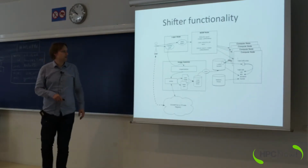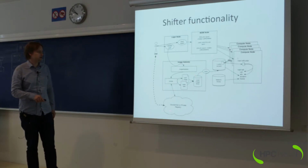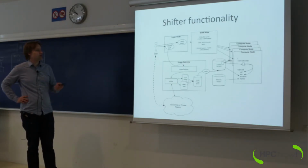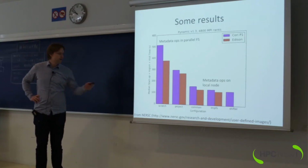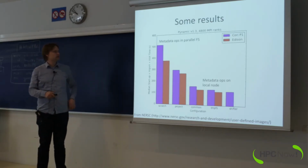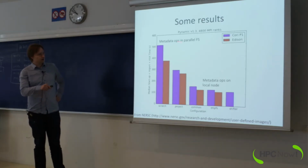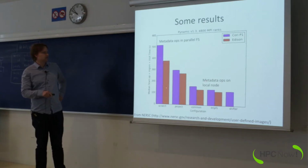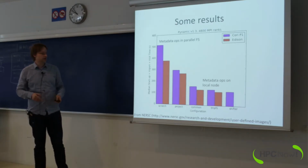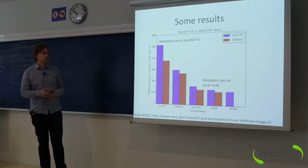So basically, there's this concept of an image gateway that takes the Docker containers and adapts them to these Shifter-compatible images, and you can then run it. And here are some results I borrowed from NERSC that show one nice feature: when you take some big complex Python code where you have a lot of different Python files, and it does a lot of metadata ops, when you run it on the regular parallel file systems and these kind of project file systems, the metadata ops are a lot slower. But if you have it containerized in a Shifter image, the metadata ops go on the local node, and it's very close to what TempFS can provide. So you actually get a performance improvement in this case with using containers, which is quite nice.